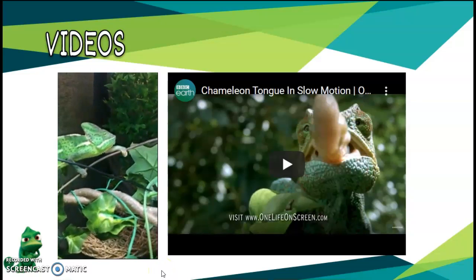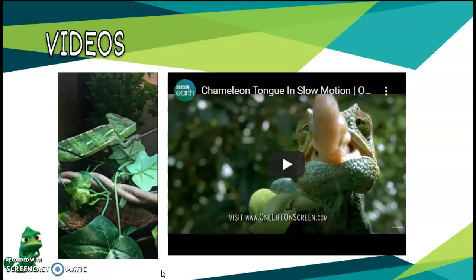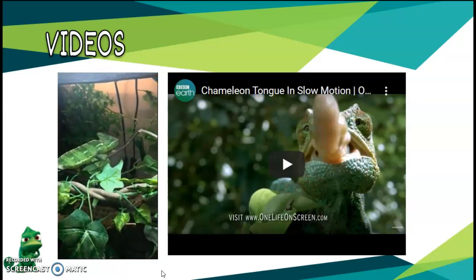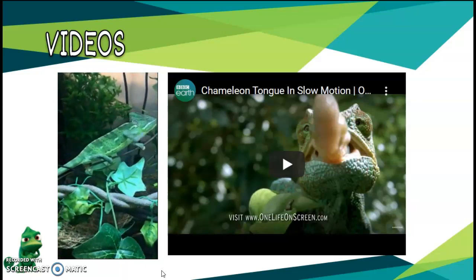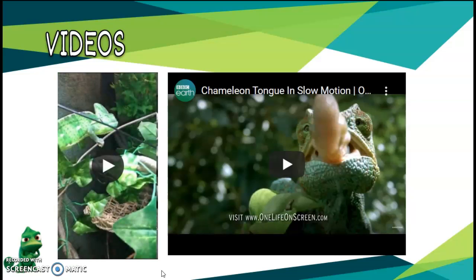So as you can see, she has stripes in a spotted environment, and when her body's like that, we can tell that she's stressed or has anxiety or is scared. And that's because we were just putting her back in, so she was getting adapted in. So that short video just shows you that veiled chameleons are pets, and that's what their cages look like to represent a natural setting.